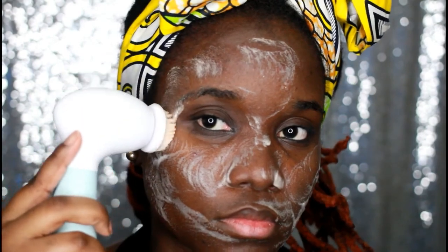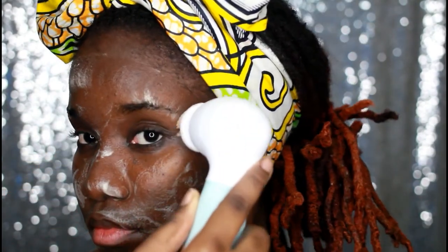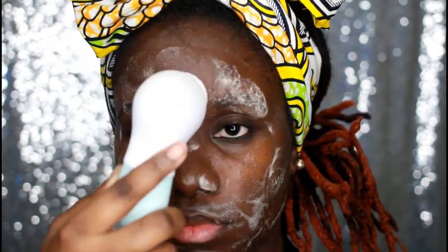The cleansing brush is what I'm using right now and it's really soft. It takes off the rest of the makeup that the wipes can't take off.